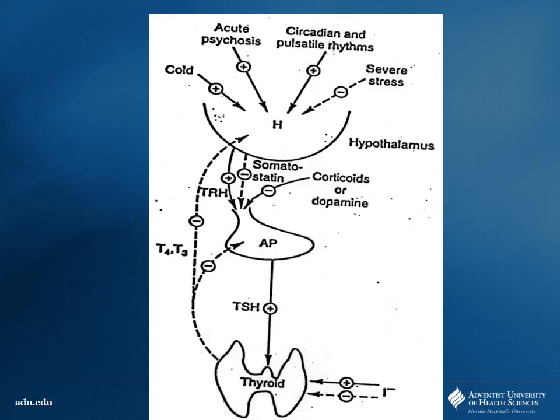So you can see this chart looks very similar to what we saw with the androgens. Essentially, the hypothalamus will release thyrotropin releasing hormone, TRH, which will stimulate the anterior pituitary gland to release thyroid stimulating hormone, or TSH. If you remember, this is what we're mainly going to be measuring to check activity when we have hypothyroidism. TSH will have positive effects on the thyroid gland to increase release of T4 and T3, which are our primary thyroid hormones that we'll talk about more in depth. Essentially, this all has negative feedback loops as well.